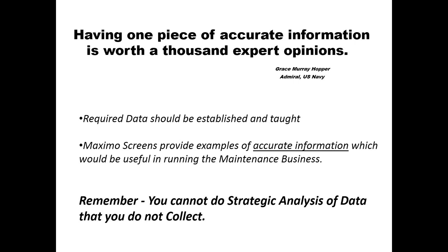So, required data should be established and taught. Maximo screens can provide examples of accurate information which would be useful in running the maintenance business, but only if we do that. And again, remember, you cannot do strategic analysis of data that you do not collect.